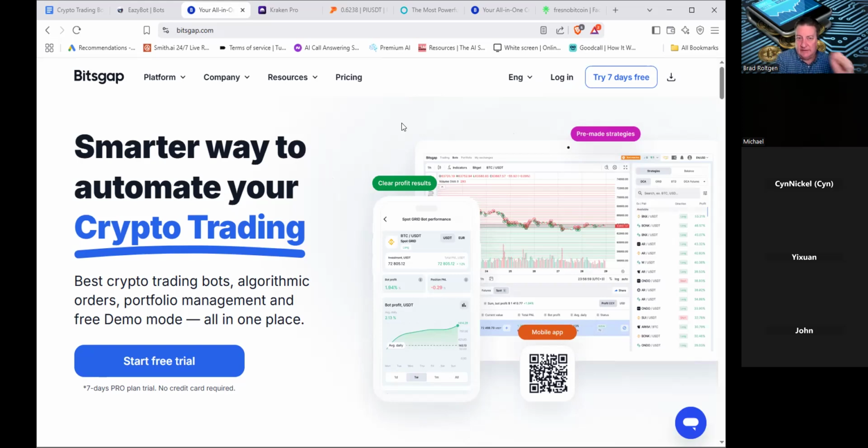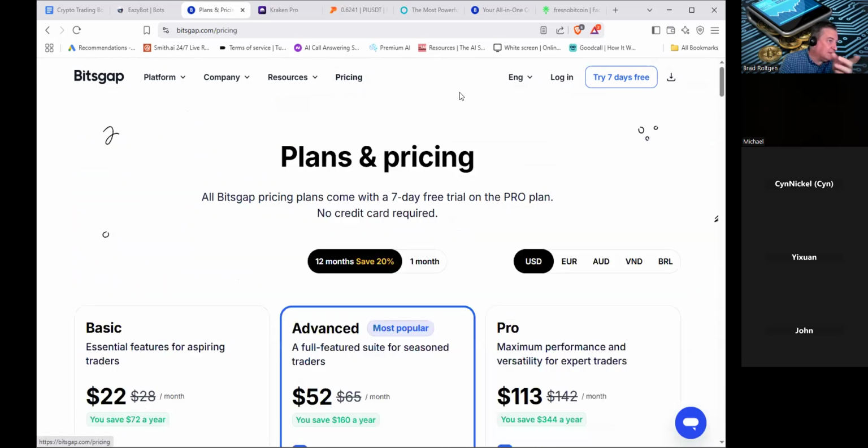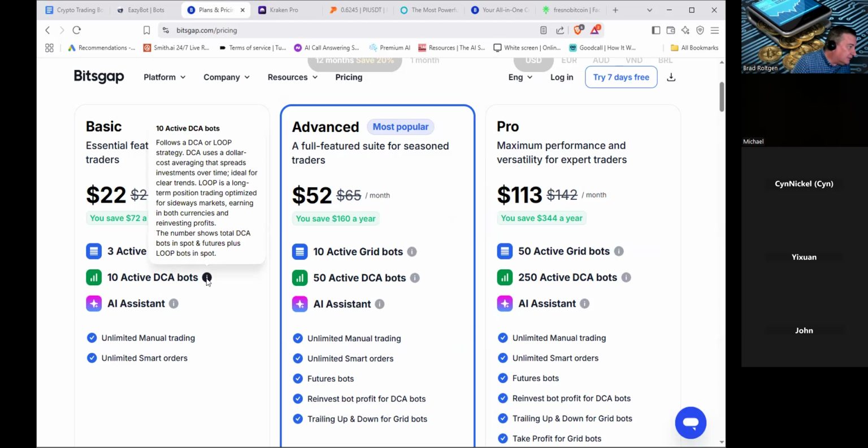But if you're somebody that wants to get under the hood and do a little more tweaking, Bitsgap might be something you're interested in trying out. And they've got a free 7 days. Let's see what they talk about here. For $22 a month, you get 3 active grid bots. That's what I was talking about, where it just trades within that range. The dollar cost averaging bots, I'm not familiar with those. Oh, it's got an AI assistant. They didn't have that when I was using it.